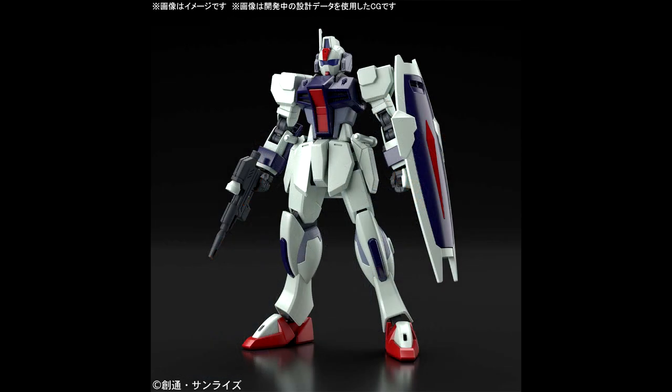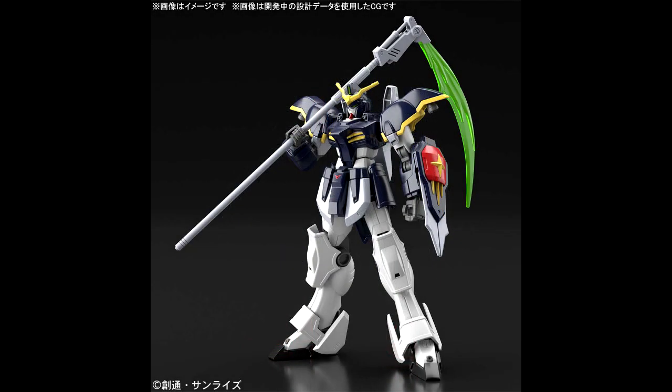Oh, and we're also getting, I believe this is the Strike Dagger L. I'm not 100% sure, but yeah, we're getting that in high grade. And now let's move on to the Gundam Wing side of things. We are getting, finally, high grade Deathscythe. High grade AC after Colony Deathscythe to follow the Heavy Arms.